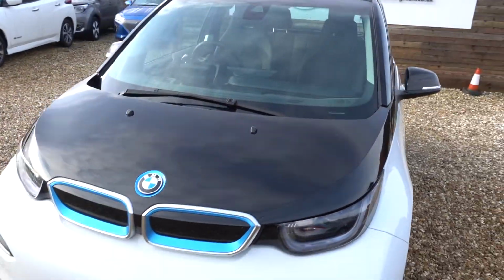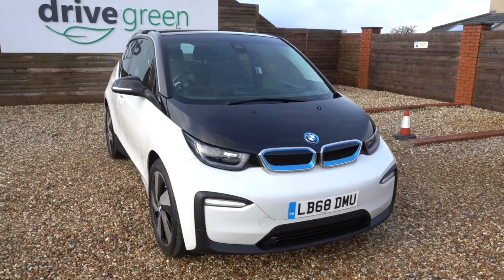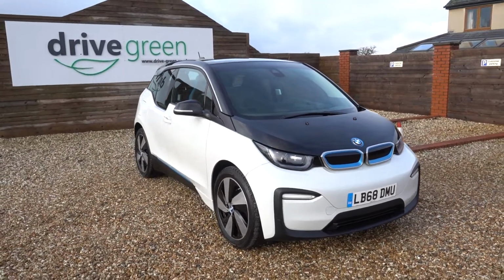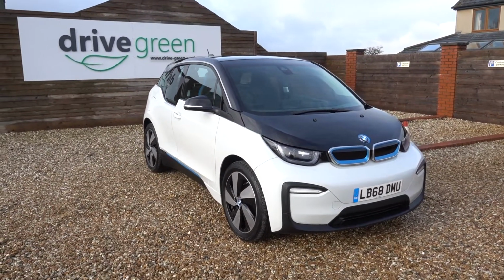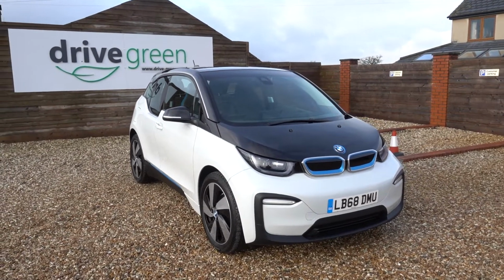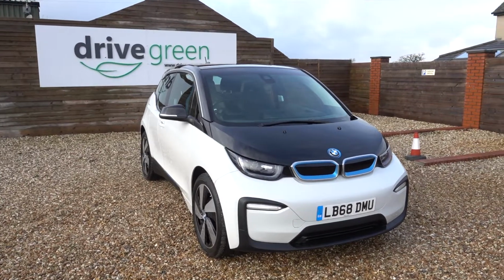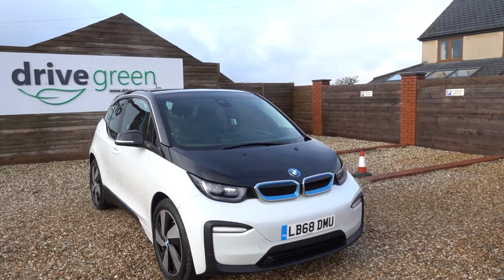This particular model is a 120 amp hour, so you're looking at 170 miles of real world range. It's lovely white and it's a fantastic, great condition car and very low mileage for what we're looking for. So 68 plates, so not terribly too old. And this one in particular has got just shy of 30,000 miles on the clock, so 29,475 for the mileage.